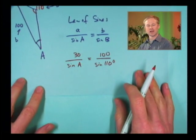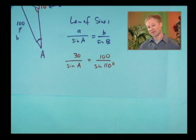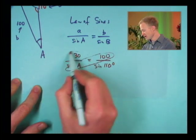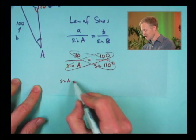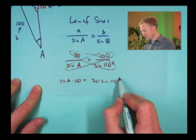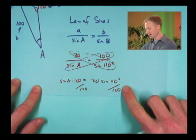So let's say you're in algebra class. How would you solve a little fractional equation like that? Well, the easiest way, of course, is cross-multiplying. So that's what I'm going to do. I'm going to multiply these two, the sine A times 100, and these two, the 30 times sine 110. And those have to be equal. So let me just divide both sides by 100, and we're going to have our answer. So sine A has to be this amount.